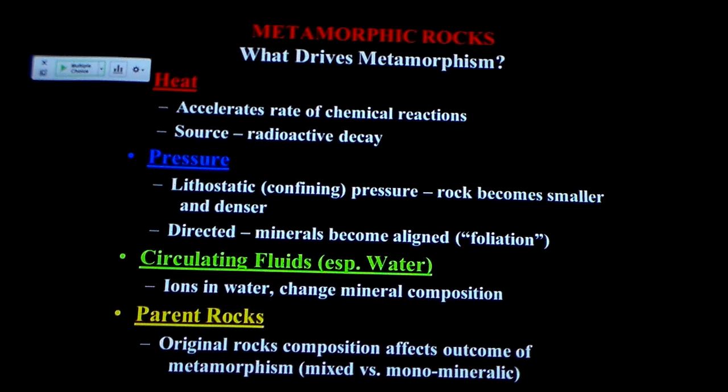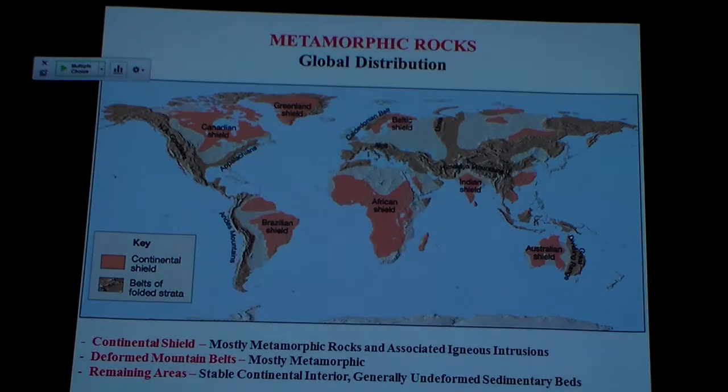And parent rock, of course. I can only make so many things out of the beginnings. I can't make gold out of fleece. Those kind of things don't work. So obviously what I start with is going to be critical. So if I wanted to go out and find a pile of metamorphic rocks, where would I go look?